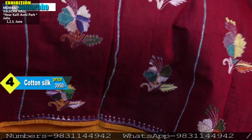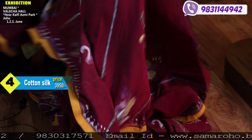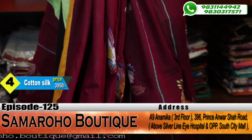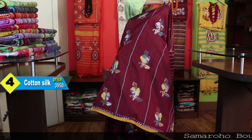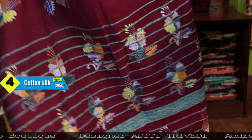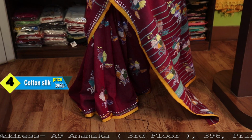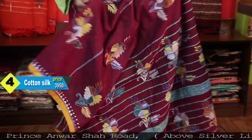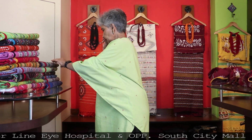Maroon and yellow, very nice combination, and the whole saree has this floral design. Nice combination, very colorful, and the handwork is also very neat, very intricate, nice one. Same price, 3950.